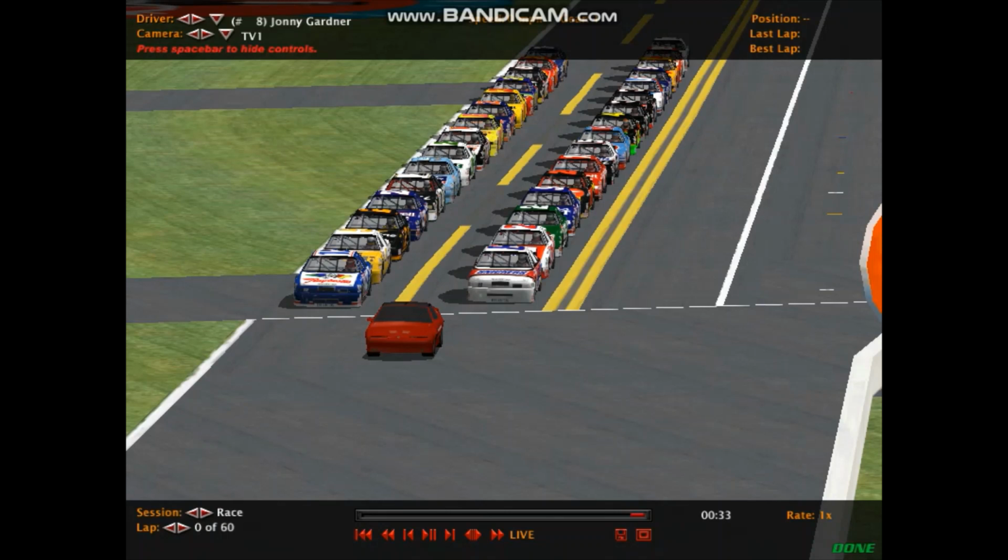We may say the Winston All-Star Race is one of the biggest events we run on this track, but this truly is the main event when it comes to Speed Weeks at Charlotte.